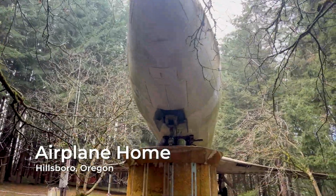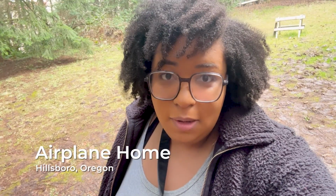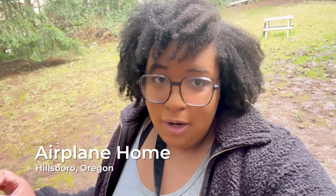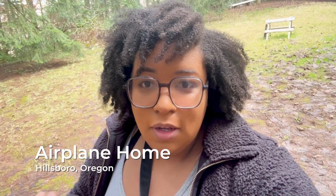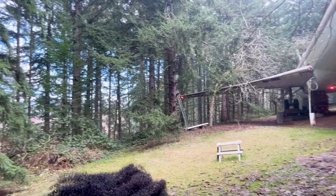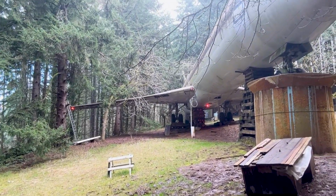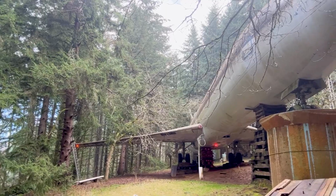Okay, y'all, so we're leaving Portland today, but I had to show Sean this really cool home in the middle of the forest, about 30 or 40 minutes away from Portland. A man named Bruce Campbell bought an airplane, I'll put the full details below, and turned it into his home and put it in the middle of this forest. So let me see if I can show you all. Check that out. It's a full airplane in the middle of the forest.